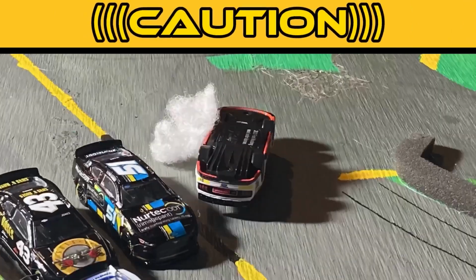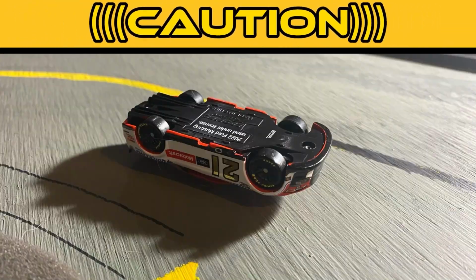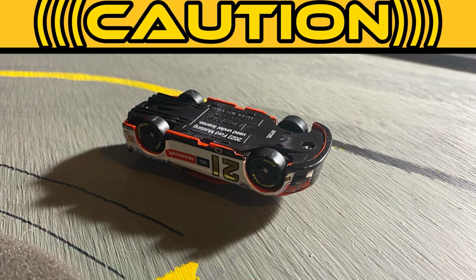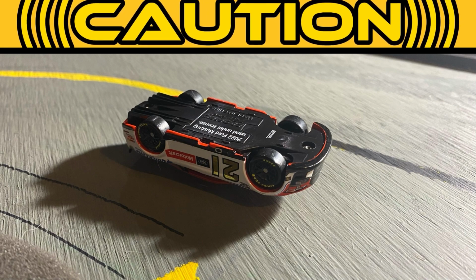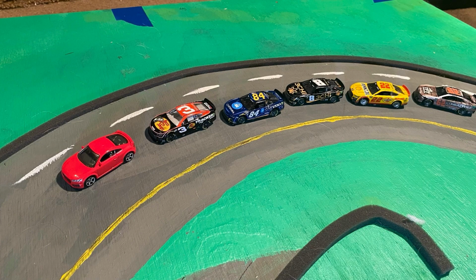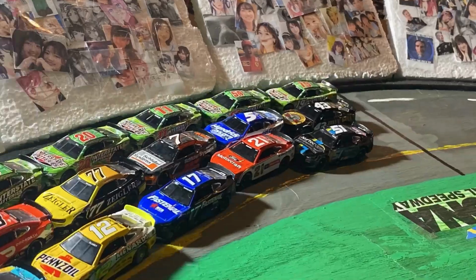We now have a caution in the back, and it's Harrison Burton up and over. We have to take a look back at how exactly it happened, but Harrison Burton has flipped up and over at the back of the pack here at Daytona. What a huge incident after such clean running. Austin Dillon, Jimmy Johnson, and Kyle Busch remain your top 3. Joey Logano and the 62 machine will round out your top 5.